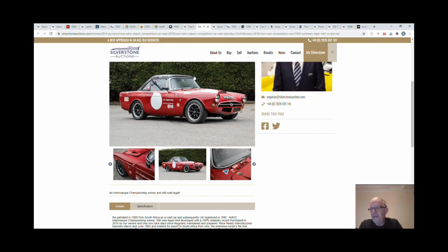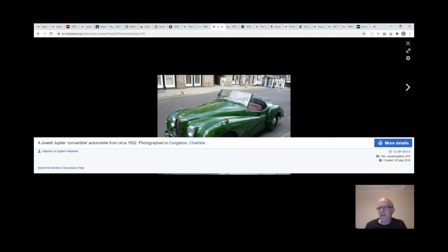The next one, which is number 11, is a Sunbeam Tiger. Sunbeam Tiger Mark 1, a race car, 1965. Again, tremendous car. I went to Blenheim Palace in England a few years ago, and there was a convention there, and there was a load of Tigers there, and the engines sound fantastic. So what a wonderful car. So I decided to put that in the collection of cars.